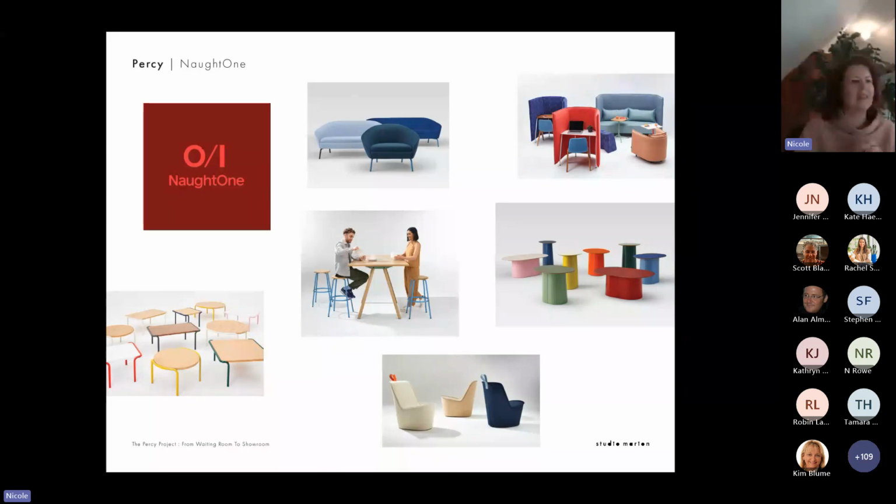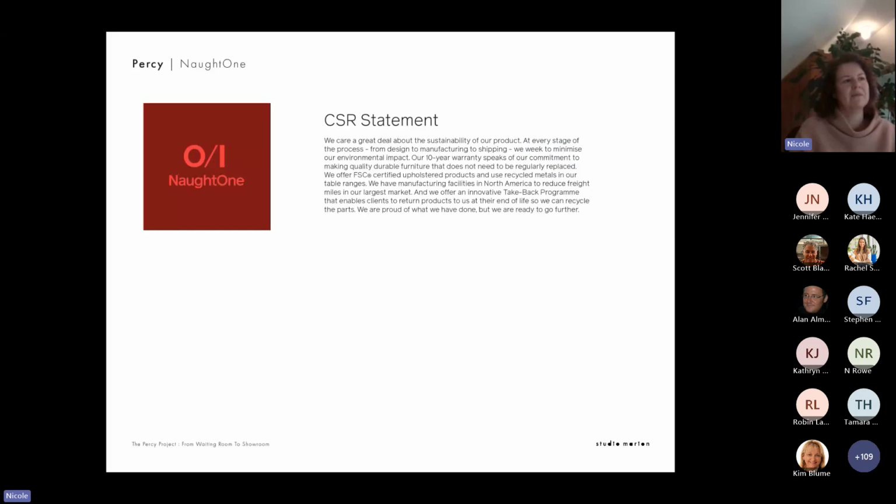The colors that they use, the forms, the shapes, it's playful, it's fun. I think that everyone can probably see that Percy feels pretty at home within this product collection. So it was very exciting to find out that this was going to happen.